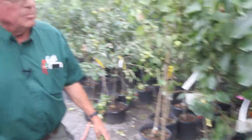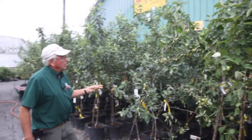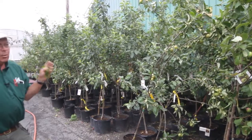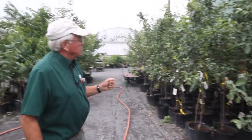If you're planting them, they need a sunny location. They need a bit of space. Apple trees tend to grow wide, so you want to have some room to let them develop into a really productive tree for you. Probably a semi-dwarf is what we carry most of, and they're a little sooner producing and about a third smaller than a standard tree.